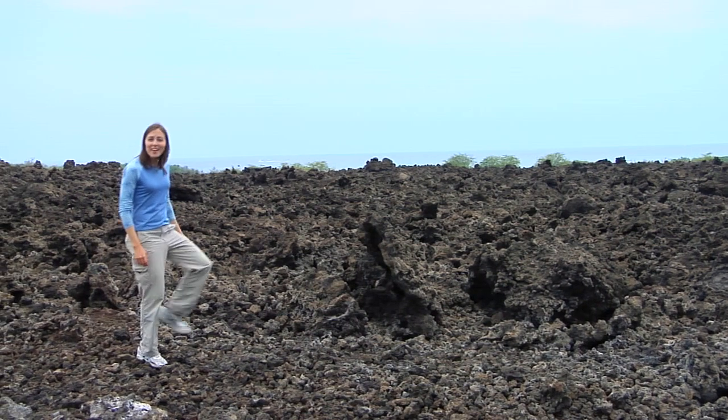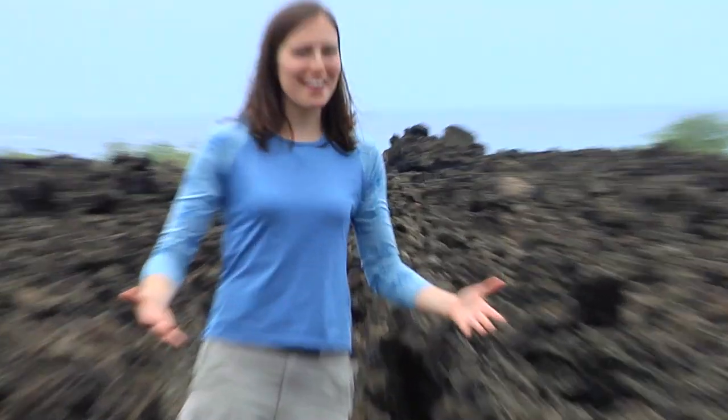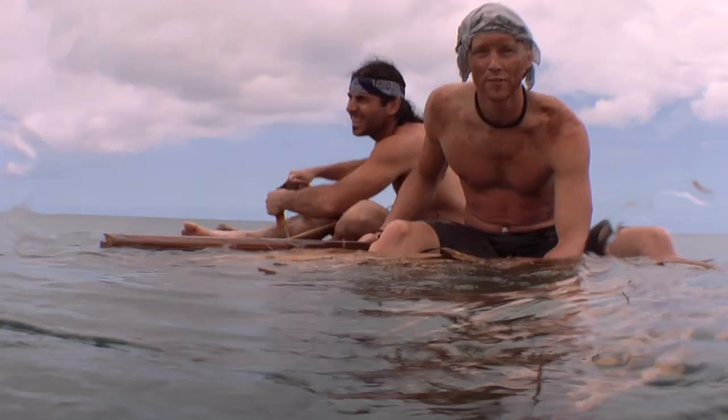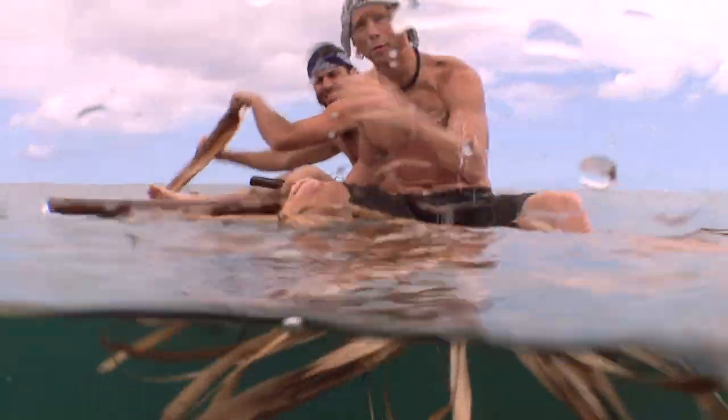Geologically speaking, the Hawaiian Islands are basically brand new. They just popped right out of the ocean. If nothing else is really close by, how did anything really get here? So one way things could have gotten to the islands is through a process called rafting. Organisms basically clung onto things in the sea like driftwood that later washed ashore on the islands.